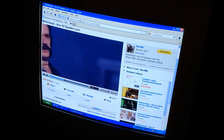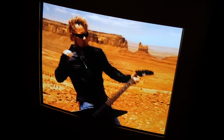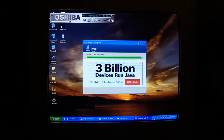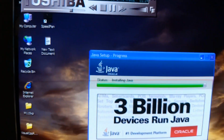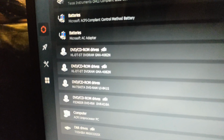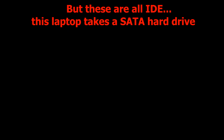Playing this video really nicely. I'm loving this wallpaper. Here's the settings for the speech systems. Screensaver. That one's allegedly faulty. The Ethernet. Ooh, Sansa Fuse. Put in a photo of that right here. Okay, did it fix the issue?